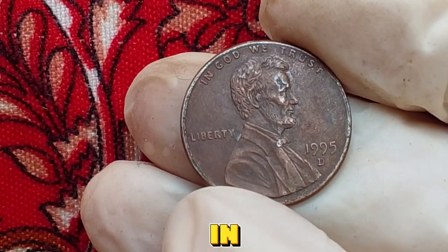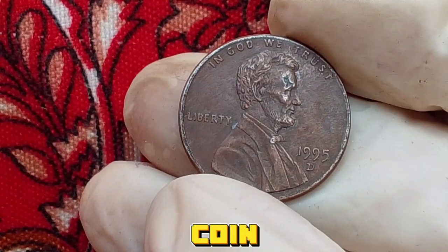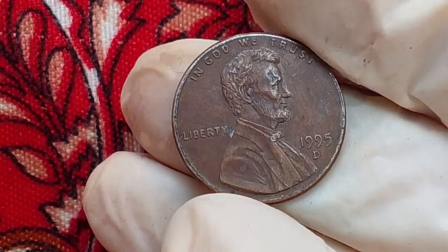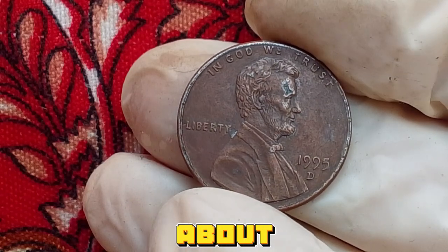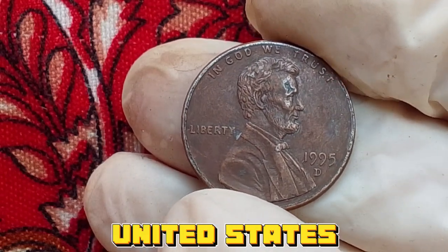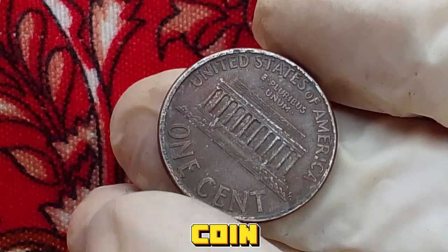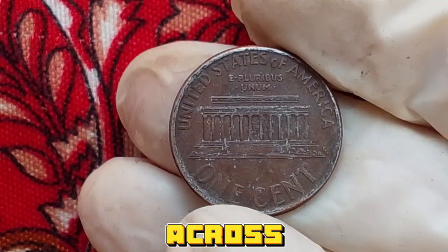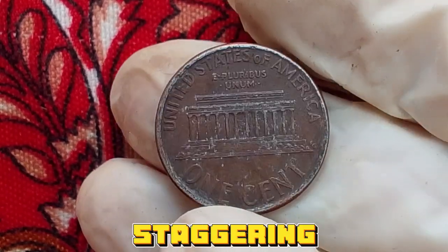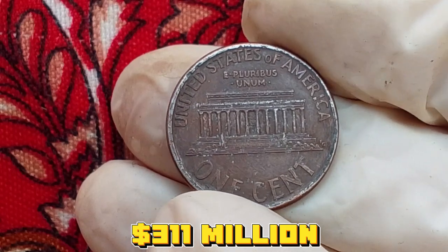Today we're diving deep into a coin that's been stirring up serious attention in the coin collecting world. A coin that many walked past for decades, not knowing it held a hidden fortune in copper and zinc. I'm talking about the 1995 United States Liberty 1-cent coin, a coin with a history richer than gold and a current estimated value that's sending shockwaves across the numismatic community, a staggering $311 million.